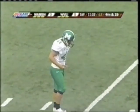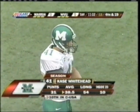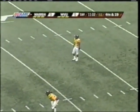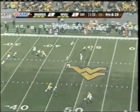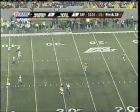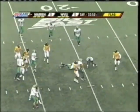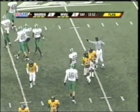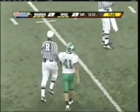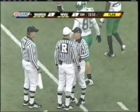Hogan will be deep. The punting handled by Whitehead. An average of almost 39 per punt. Jock Sanders back as well. He's one of the top return men in the conference, and he sidesteps a tackler and then from behind is dragged down at the 20-yard line. And that was an excellent tackle that time. The man that helped create the fumble, Ashton Hall, plays on the special teams for the Herd.